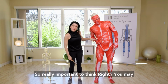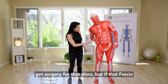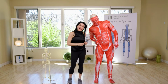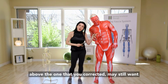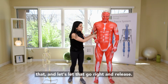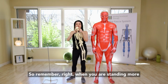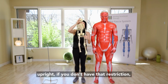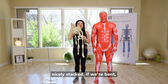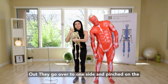So really important to think of, right? You may get surgery for that disc, but if that fascia is still pulling you, that disc might still, right, above the one that you corrected, might still want to head out. So really important to look at that. And let's let that go, right, and release. So remember, right, when you are standing more upright, if you don't have that restriction, your discs are safe in between your vertebrae, nicely stacked. If we're bent, out they go over to one side and pinch on the other side.